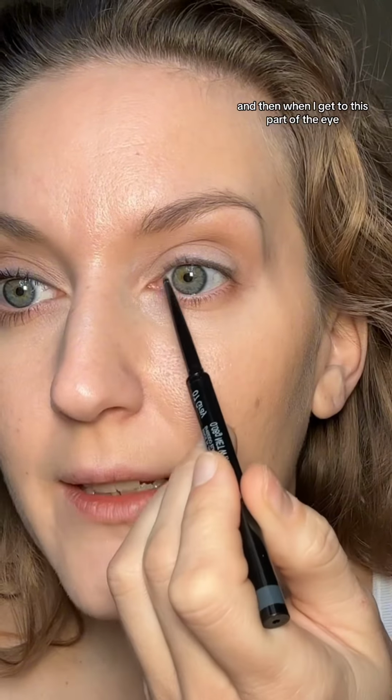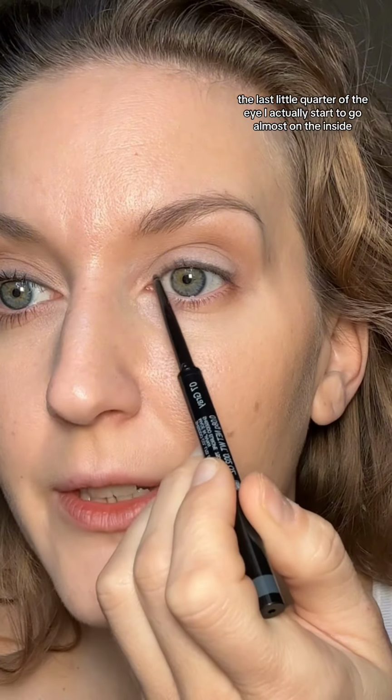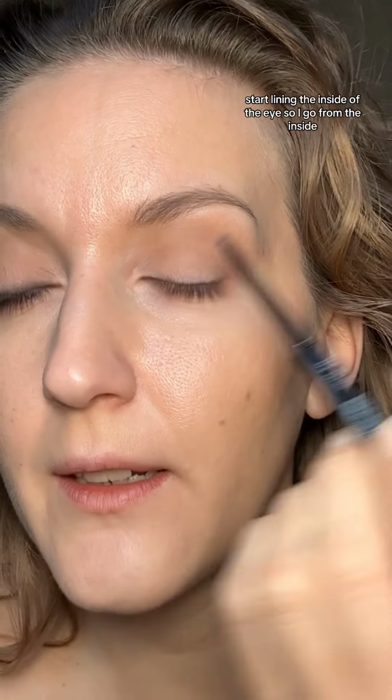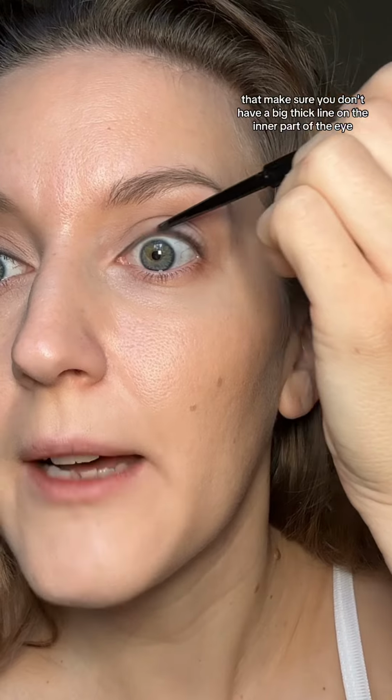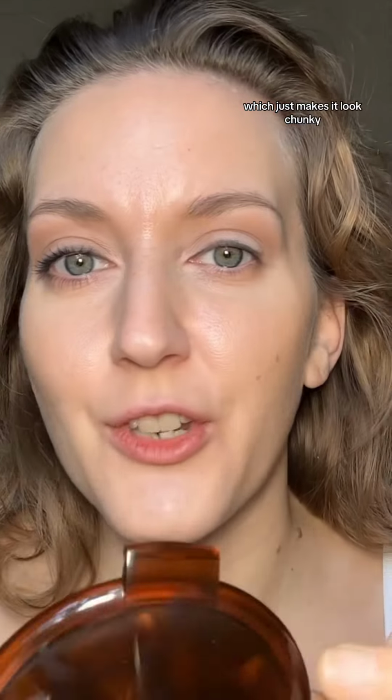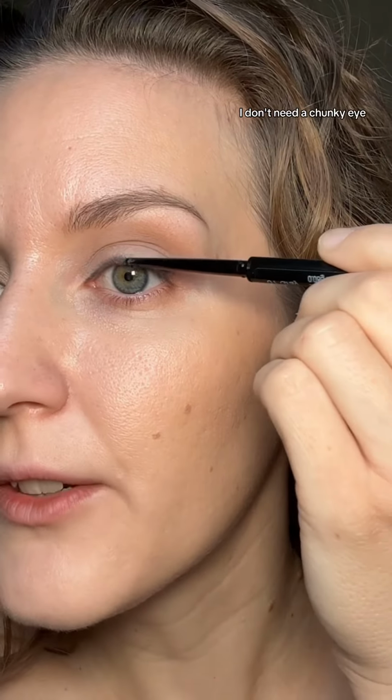Okay, and then when I get to this part of the eye, the last little quarter of the eye, I actually start to go almost on the inside. Start lining the inside of the eye. So I go from the inside to the outside. That makes sure you don't have that big, thick line on the inner part of the eye, which just makes it look chunky. I don't need a chunky eye.